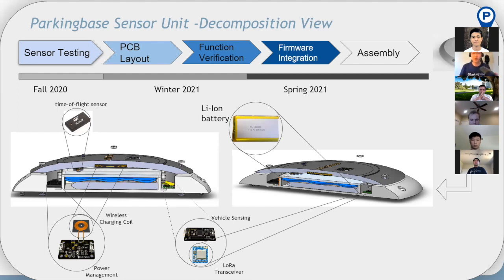Yes, we have successfully put everything together in the previous three quarters, which involved the sensor testing, PCB layout, component-wise assembly, function verification, the firmware integration, and the final assembly.